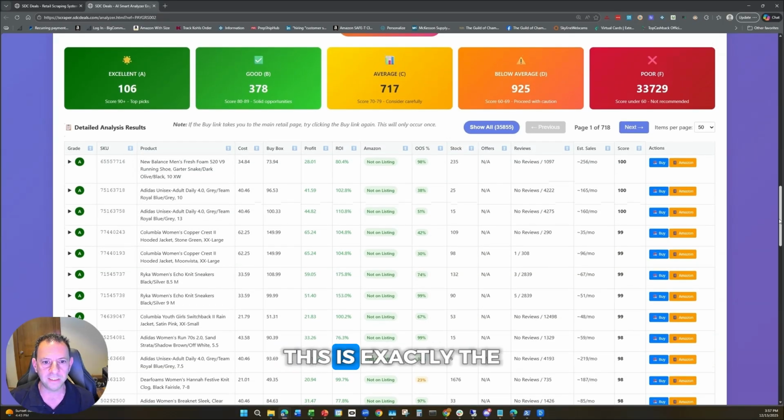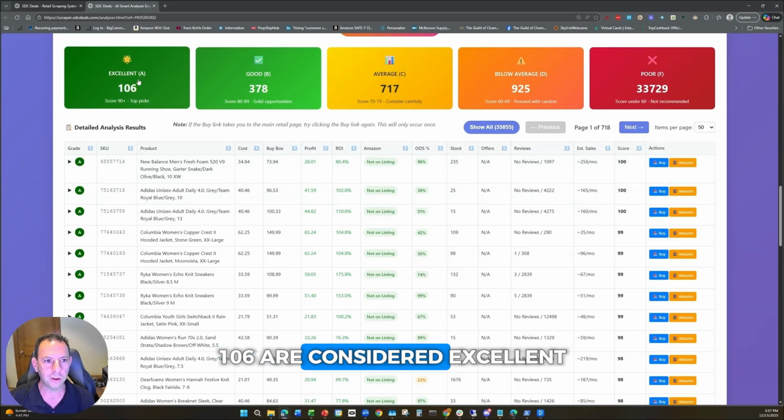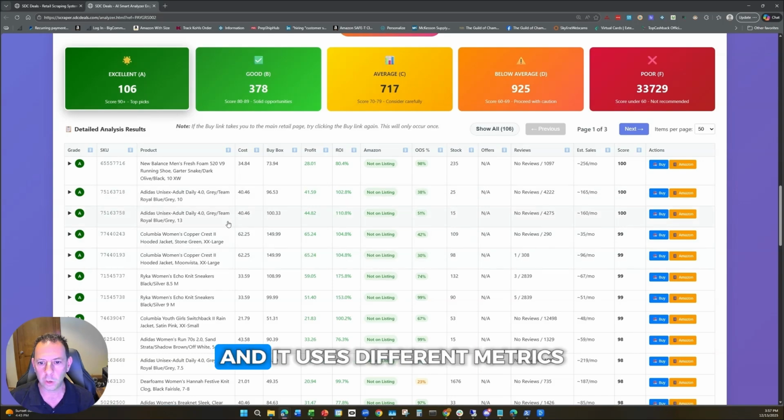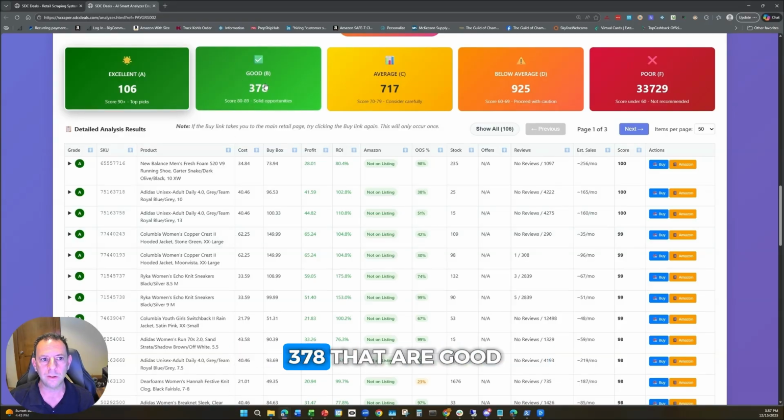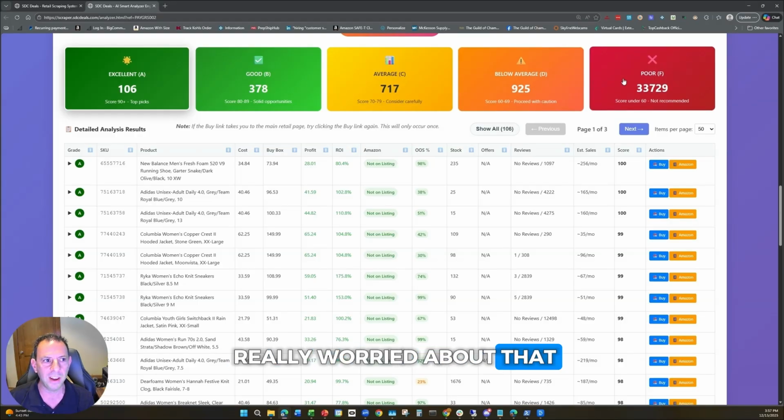This is live data. This is exactly the same thing that I'm selling right now and getting sales on Amazon, Walmart, and eBay. And you can see of the items that I scanned, 106 are considered excellent for reselling, and it uses different metrics, looking at ROI, it's looking at velocity, it's looking at competition, whether Amazon is on the listing, stuff like that. And then there's another 378 that are good, 717 it considered average, and then we have below average and poor. And even though there's a large number of below average and poor, we're not really worried about that. We have plenty that we can look through just on these top two.